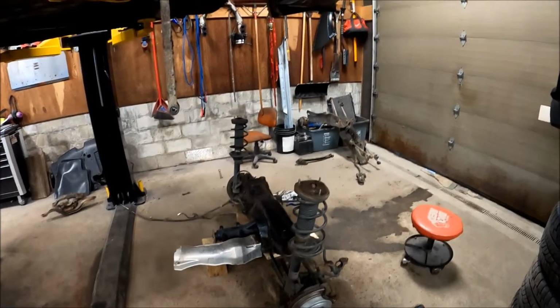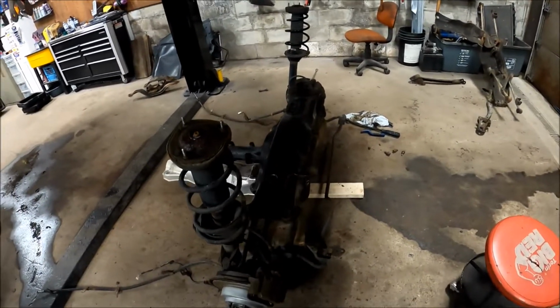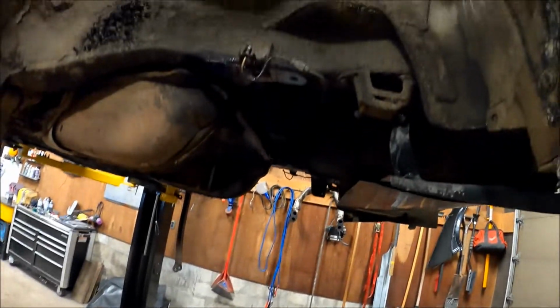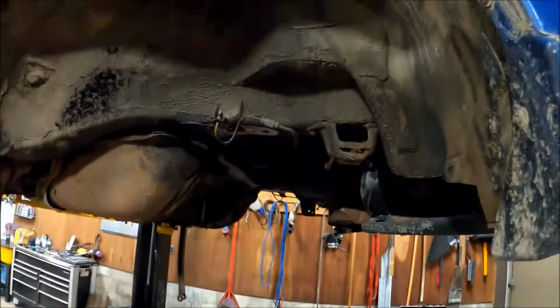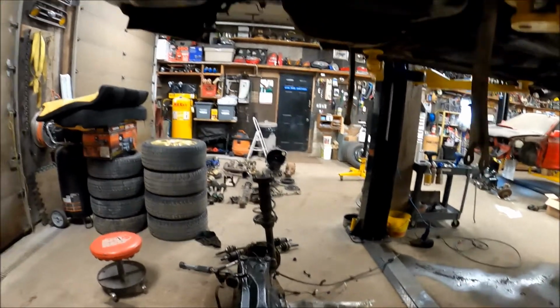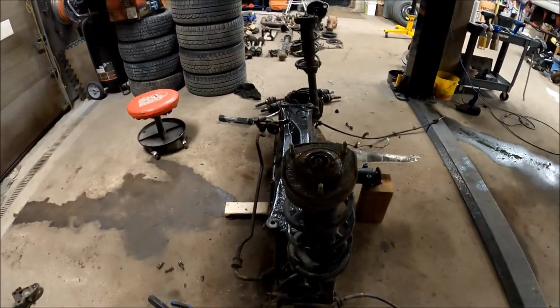Okay, so now on to some reassembly. I gotta try to get this subframe, I got the diff in it, axles and everything, to go up there. Or actually I'm gonna make the up there go down there. It seems like the easier method. I think it's kind of lined up. So in theory, that'll go straight down onto there.